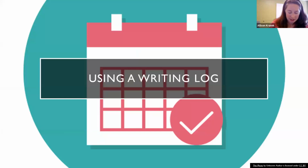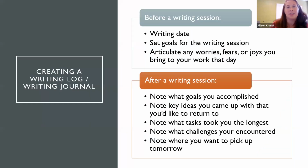The last tips I'll share here are ones that I've alluded to across all of the other strategies: getting started, setting realistic goals, and creating a writing routine. So this is just another tool that can sometimes be useful: keeping a log or a journal to guide your writing session.